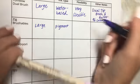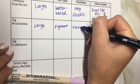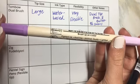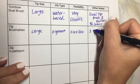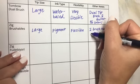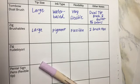It's a little bit less flexible than the Tombow dual brush pen, so I'm just going to put flexible instead of very flexible. It's not firm, but it is definitely not as flexible as the Tombow. And then some other notes, it has 2 brush tips, so both ends of this pen are a brush pen. I love that. It's so great. One side is the full color, and the other side is 50% of the color, so it's like a lighter version of it.